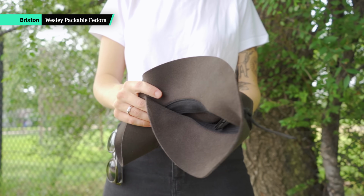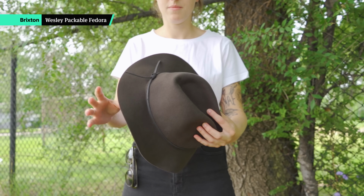Or if you want to add a little style, Lauren likes the Brixton Wesley Packable Fedora. A pair of sunglasses goes a long way to prevent eye damage and makes it easier to see in harsh sunlight. Though it may seem counterintuitive, don't be afraid of long sleeves. If you wear the right materials like we mentioned earlier, you won't have to worry about overheating. Instead, your arms and shoulders will be protected from the sun and you'll live to get a sunburn another day.